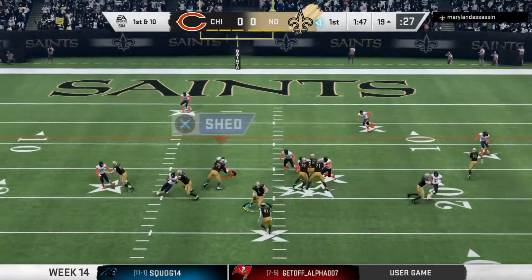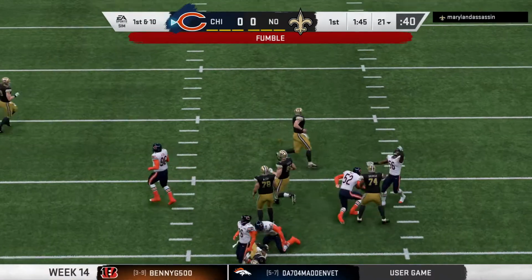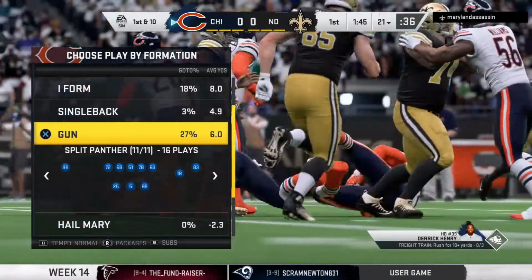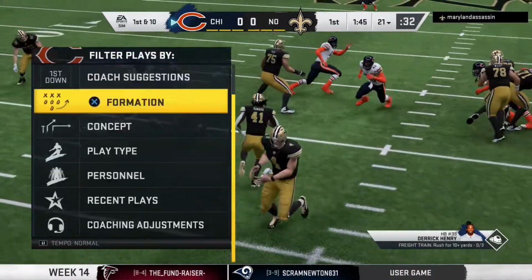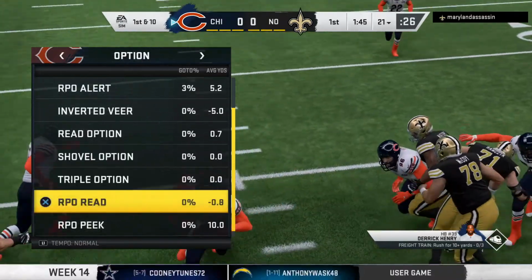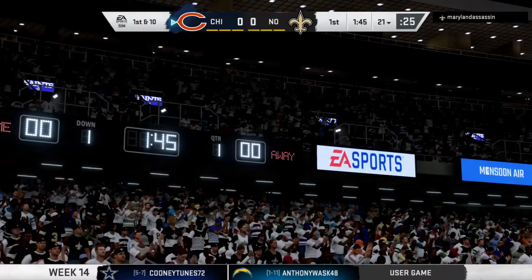Tip of the cap to the defense, though, forcing Kamara to have it stripped. And his guys are going to take over at the 21-yard line. So the defense there, opportunistic. It's nice to give them credit, isn't it? Because so many times it's more a matter of what the offensive guy didn't do. He didn't secure the ball, didn't cover up. In this case, let's just give credit to where it belongs. Knocked it free, made a big play.